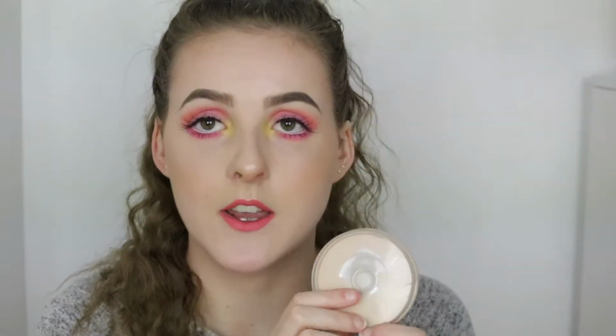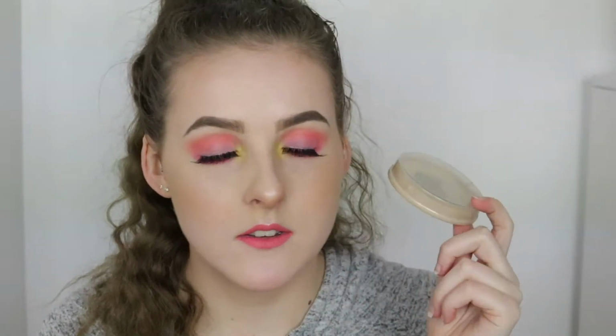If you have oily skin or even dry skin, people love this, I've seen, and it's definitely worth the hype. I tell you now, it's only like £6 from the drugstore. Amazing, you can get it anywhere, and it's normally on a 3 for 2 in Superdrug or Boots. So get your hands on it because it is worth the hype.